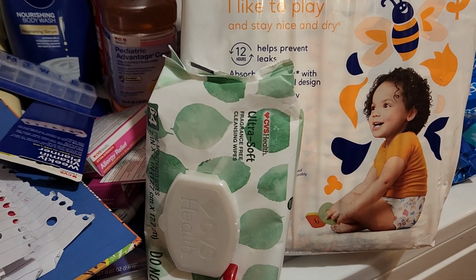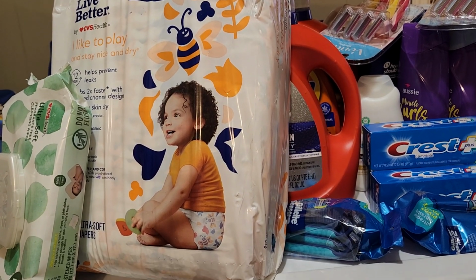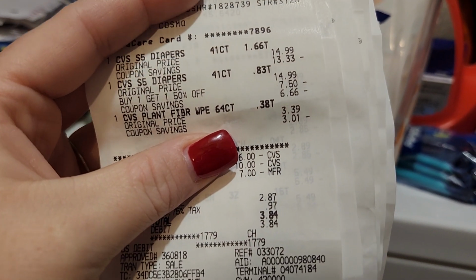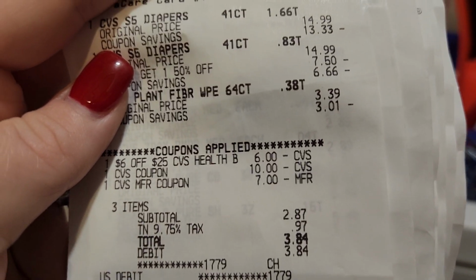So I threw in a pack of wipes for $3.39. That did get me to $25.89 before tax. And here's that receipt. As you can see, it took the buy one get one 50 off. I had a $6 off $25 CVS CRT.